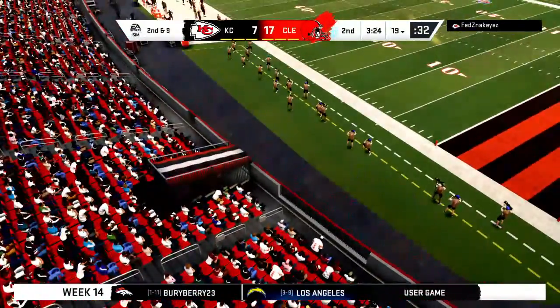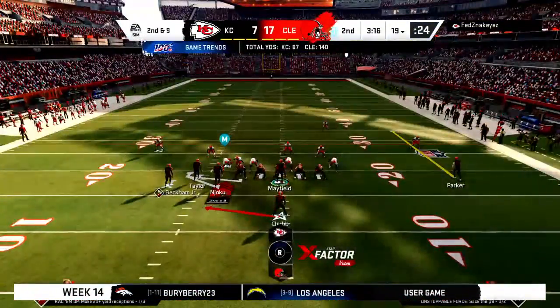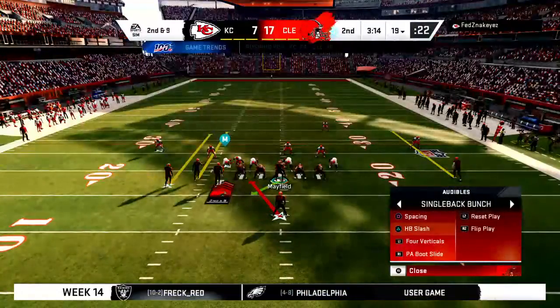We'll see. Here's 2nd and 9, just a yard on that last run. Let's get it.